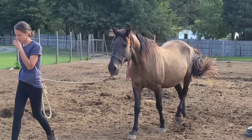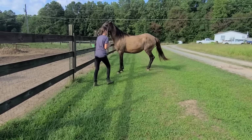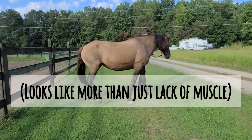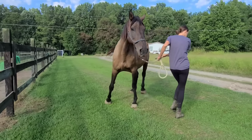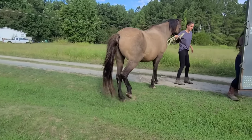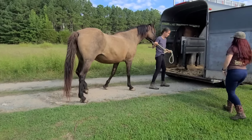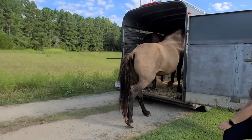Let me know in the comments if you think she might be pregnant. She's got a big old belly on her, and she doesn't have equal weight on her top line. And the owner said she's not supposed to be pregnant, but it turns out she hasn't had these horses very long at all, so I think it could be a possibility. Good girl.